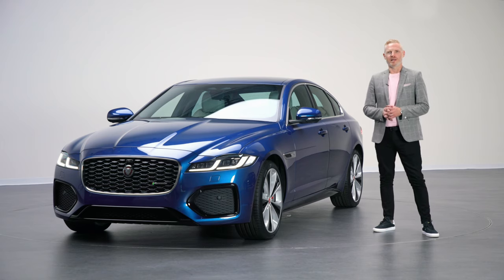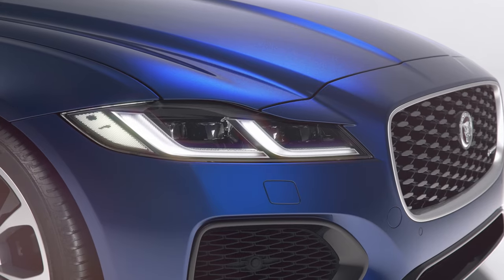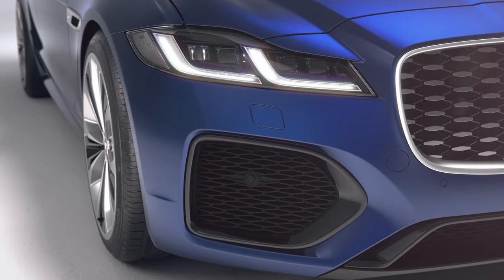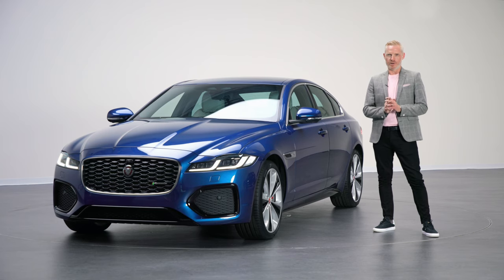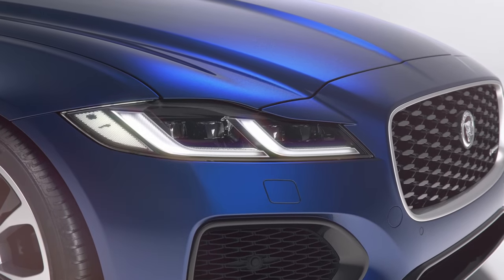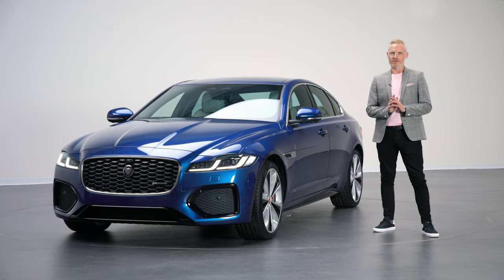Thanks, Al. Principally, we're bringing XF much closer to F-Pace in its design execution, so you can clearly see a visual connection. The new lower bumper incorporates larger apertures, and you can see again the new wide grille. This also moves XF visually much further away from XE, which is what we wanted to do as a statement for this car. The lighting tech is also new for XF, with Pixel LED available for the first time. XF's all LED lights feature distinctive double J DRL signature. That's another visual cue which connects this car with the F-Pace.